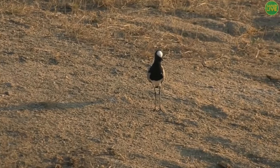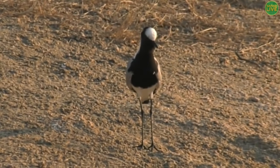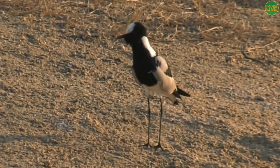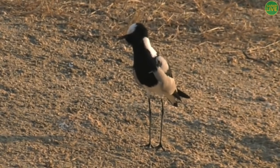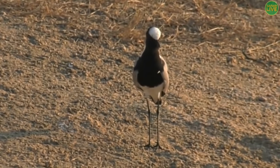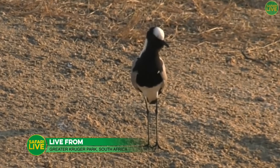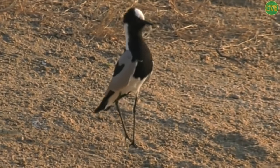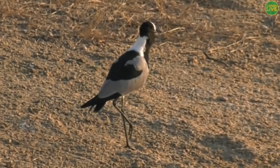Oh, let's listen. You can actually see it making the noise. How cool is that? I love it. I think it's very, very neat. Now, they seem to be the only birds that are hanging around the pan. I'm just going to take out my binoculars and have a look at the edges. And I don't see anything.